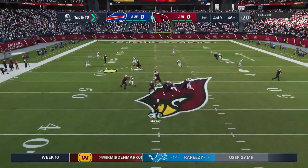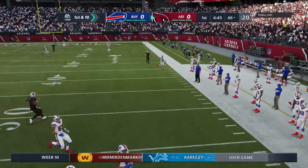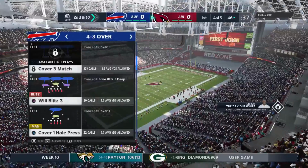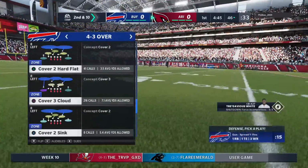Murray going to run play action with Drake and look to throw it. Escaping the pressure right. And it's incomplete. They've given up a few first downs on this drive, but getting the incompletion there, that should give them something to build on and maybe turn the tide.